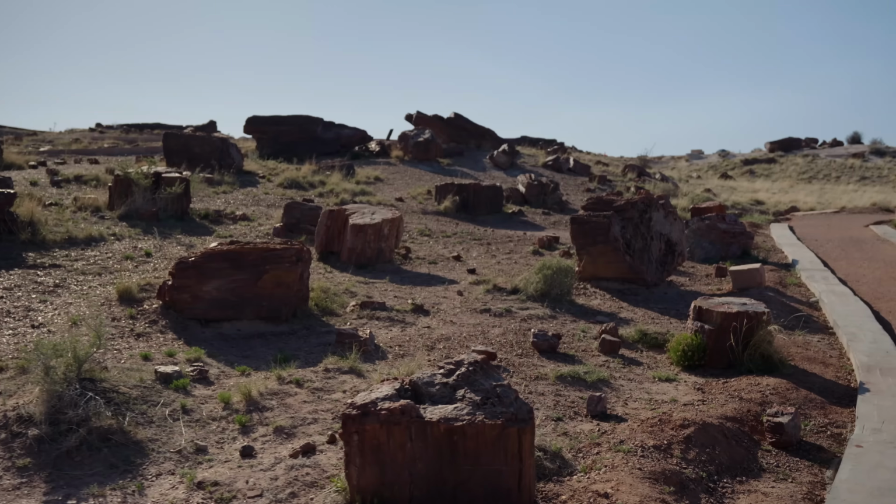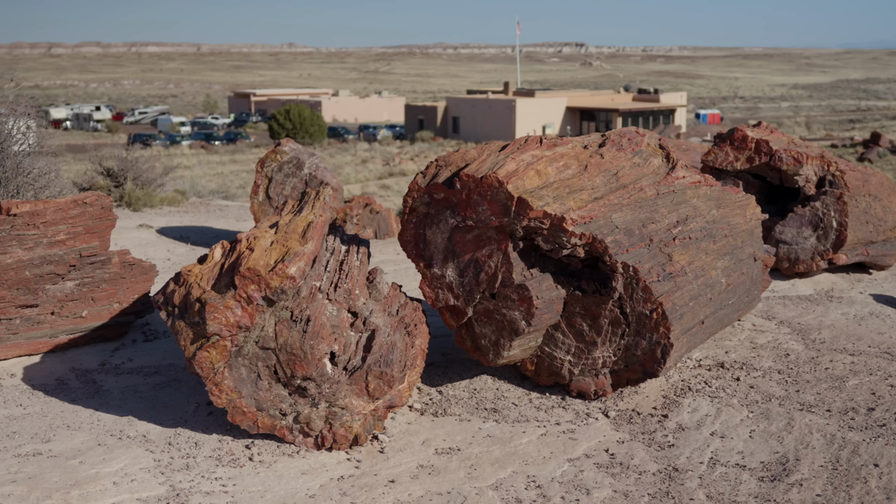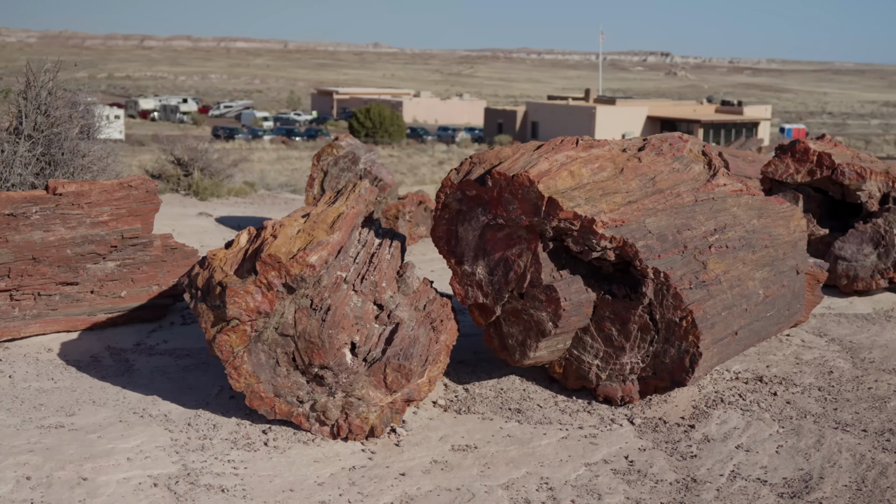We're here at the Giant Logs Trail. There is a guide for it and there are markers. So you can learn all about petrified wood and see some of the largest petrified trees in the entire park.